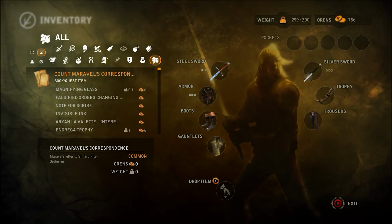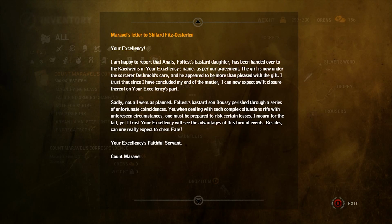Count Maravel's correspondence. Your Excellency, I'm happy to report that Anais, Foltest's bastard daughter, has been handed over to the Caedwennies in Your Excellency's name. As per our agreement, the girl is now under the sorcerer Deathmold's care, and he appeared to be more than pleased with the gift. I trust that since I have concluded my end of the matter, I can now expect swift closure thereof on Your Excellency's part.